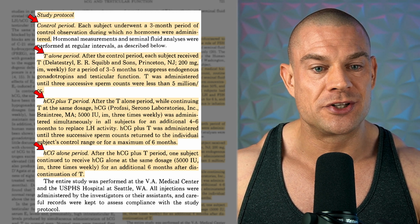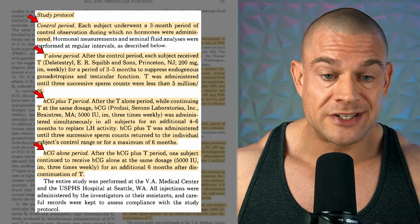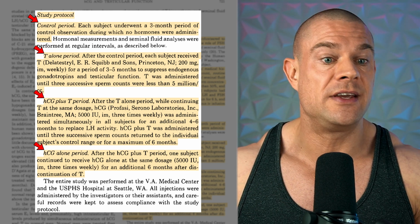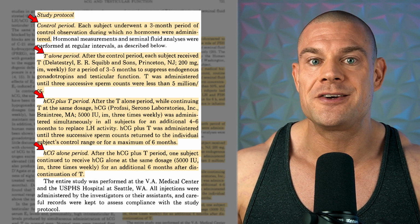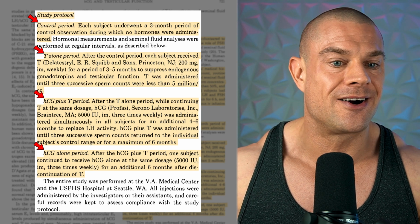Until semen parameters returned to their individual baseline readings. Once semen parameters were restored, testosterone enanthate and HCG were discontinued. However, one man continued with the exact same HCG protocol for another 6 months, 5,000 IUs 3 times per week. But we'll discuss those results a little bit later on.